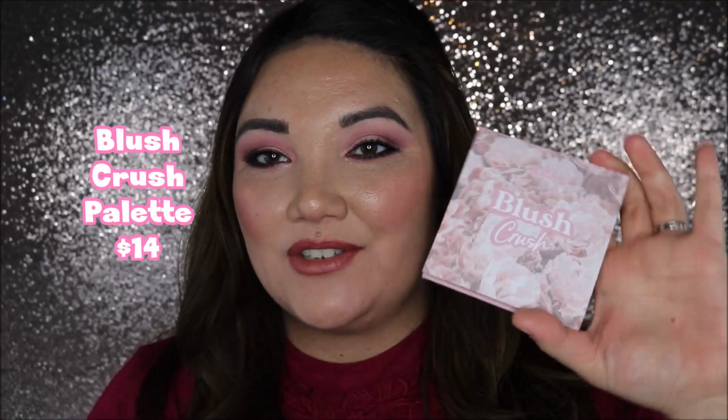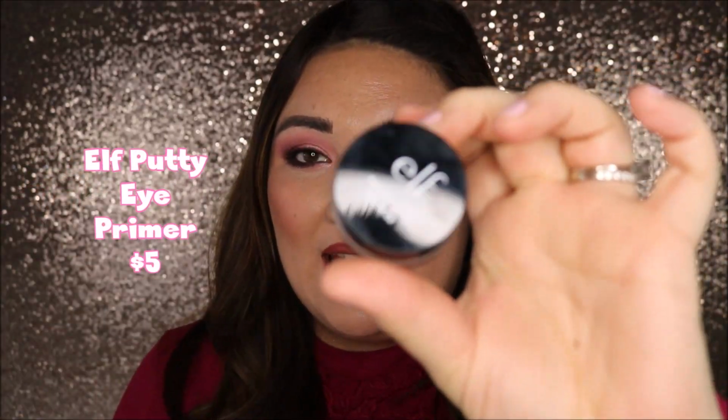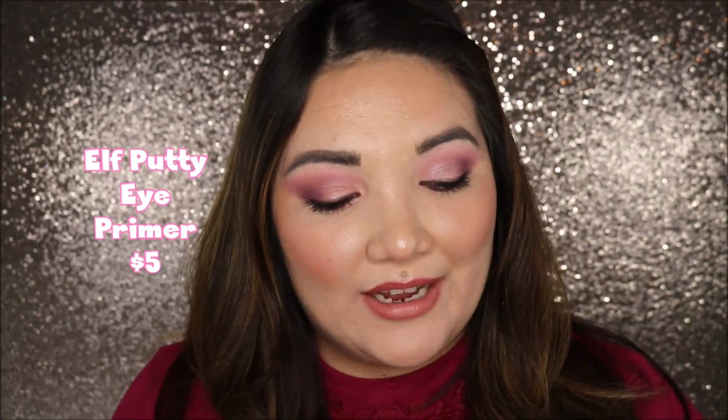Today I am reviewing the new ColourPop Blush Crush palette. This palette retails for $14 and it's actually available at Ulta in store too. But I'm also testing out e.l.f.'s newest Putty primer, the Putty Eye Primer. I also got this from Ulta and I want to say it was like $3. I'll have to double check on that.